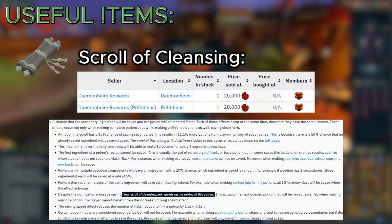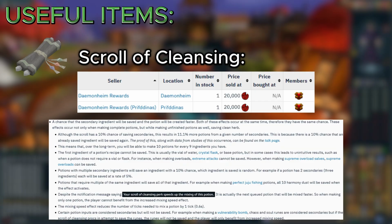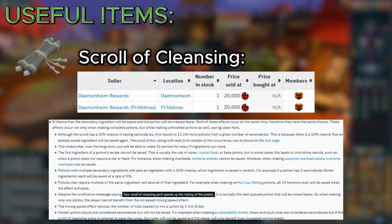These include a 10% chance to save secondary ingredients when making potions, and a 1 in 8 chance, or 12.5%, to mix potions twice as fast. The first passive alone can save you millions of GP over time, especially when making high-level potions that require expensive secondary ingredients. Once it's unlocked, the effects are permanent. You do not have to equip anything or activate it, just start making potions and the benefits will automatically be applied.